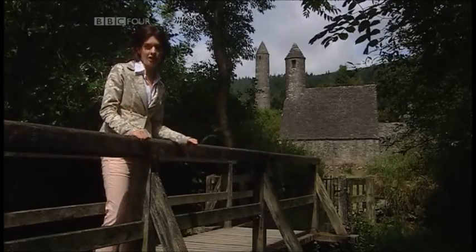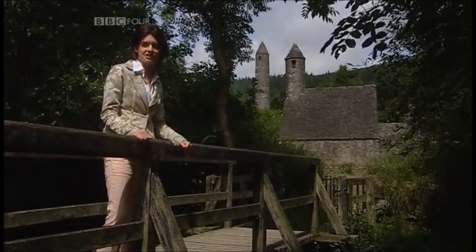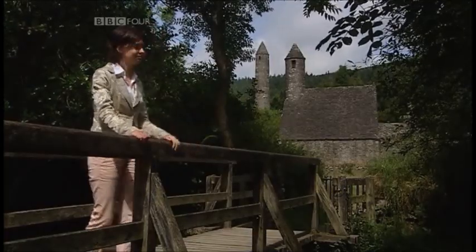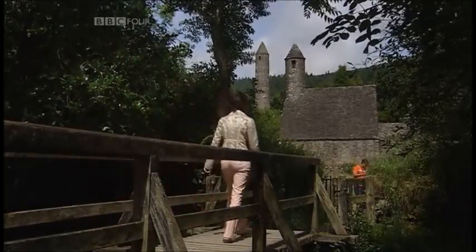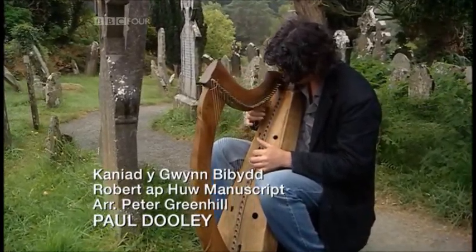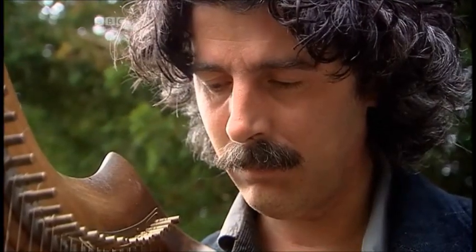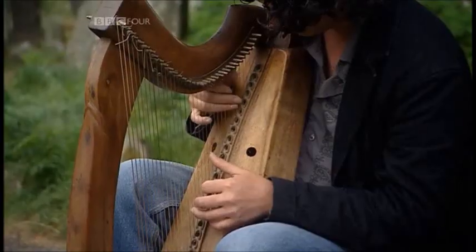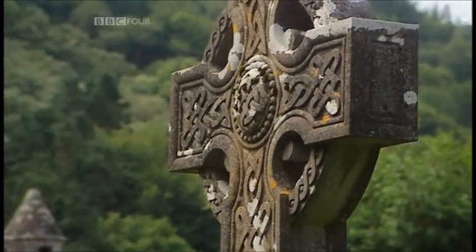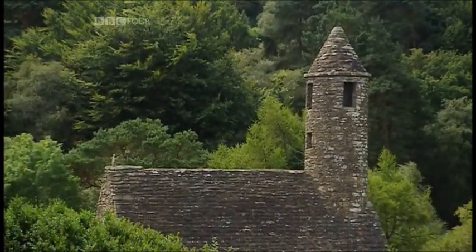I've come here to Glendalough in the Wicklow Mountains on the trail of the age-old connections between the Welsh and Irish harping traditions. This ancient monastic settlement is the spiritual home of the harp here in Ireland. There is documentary evidence that a meeting was held here in Glendalough in the 11th century between musicians from Wales and Ireland to set down the 24 measures of string music.